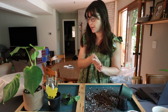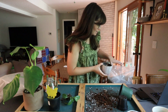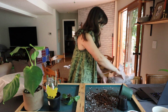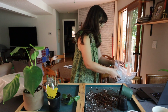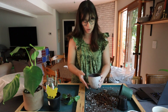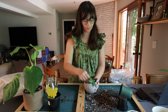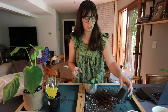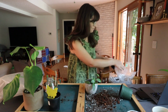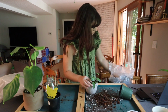I need to go grab a pot though. I think we're gonna do this pot. This pot has seen many plants and it's been good luck for me. So hopefully it'll continue on with that. I used to have a Fittonia in this pot, so you can say that it was a good pot for me. Well, it wasn't really because the Fittonia is no longer with us, but that's how Fittonia are, you know? Not super reliable, but very beautiful.